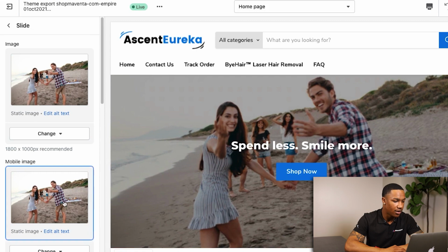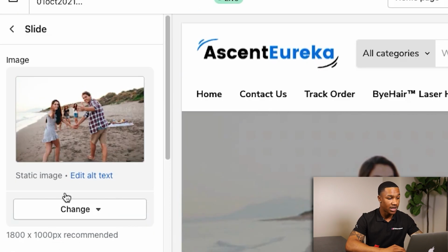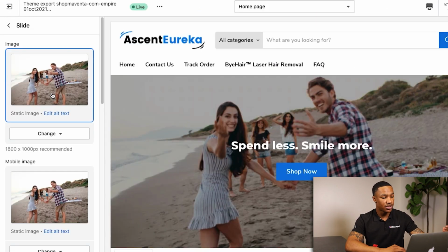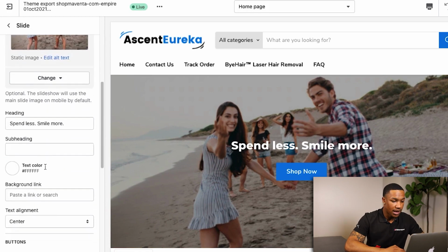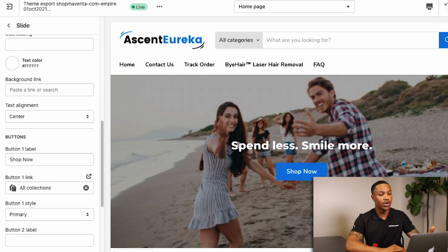So depending on the theme that you do have, as you see on this left-hand side, you have the mobile image, and then you have your desktop image. Each theme is different, so yours might not have this. You want to be sure, if it does, to put that same image onto your mobile, or it will not show on there. Now that we got the image on there, you can go ahead and put some great text on there.